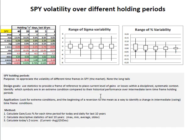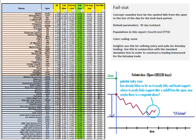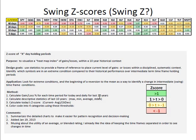That's everything that I want to cover on the daily report. The rest of it is for reference, so I'll flash through that and let you stop and look at it if you like. But details available in the rest of the report.